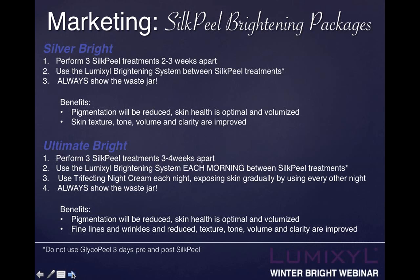And then with the Ultimate Bright, you can take that same pricing and then once again drop the trifecting night cream to $100 instead of $135 and just tack that on to the price. So you're still going to make a nice profit on these products, and the nice part is you're going to have the patients pay for it all up front.